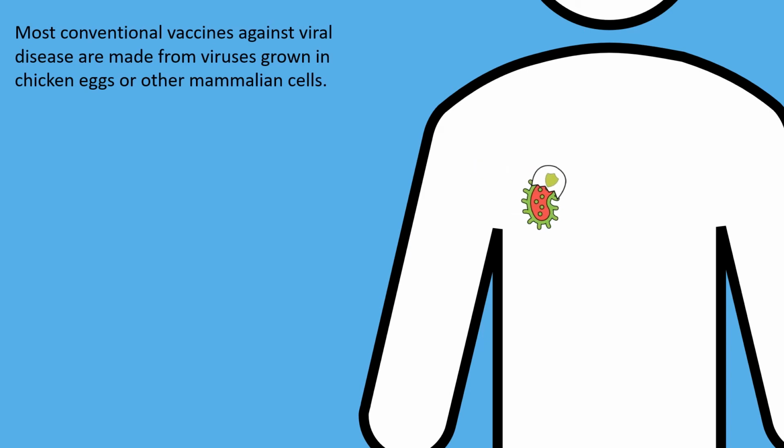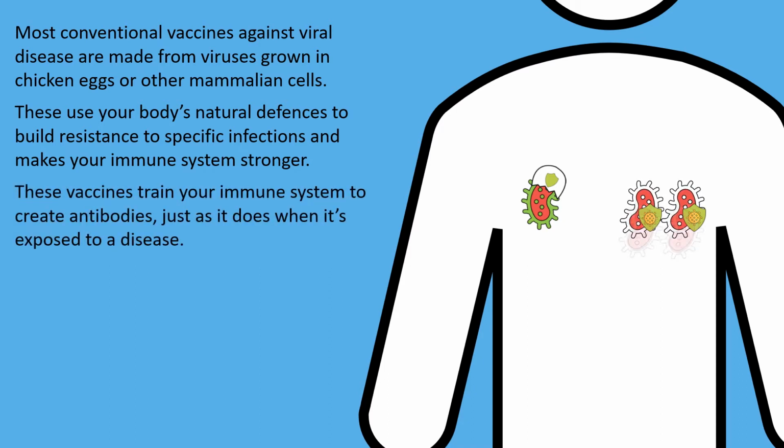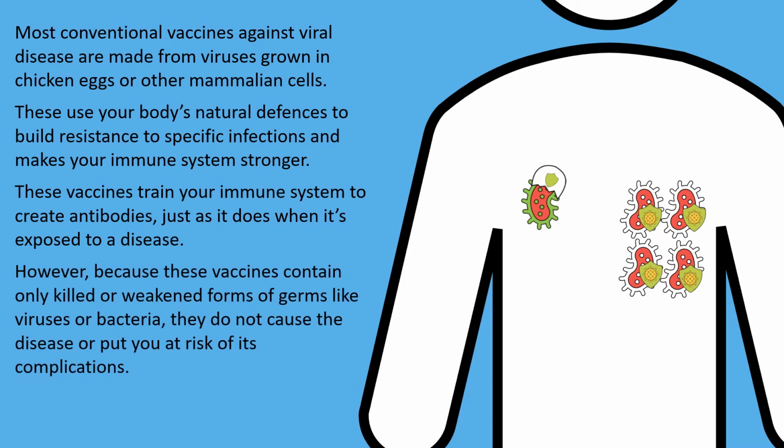Most conventional vaccines against viral disease are made from viruses grown in chicken eggs or other mammalian cells. These use your body's natural defenses to build resistance to specific infections and make your immune system stronger. These vaccines train your immune system to create antibodies, just as it does when it's exposed to a disease. However, because these vaccines contain only killed or weakened forms of germs like viruses or bacteria, they do not cause the disease or put you at risk of its complications.